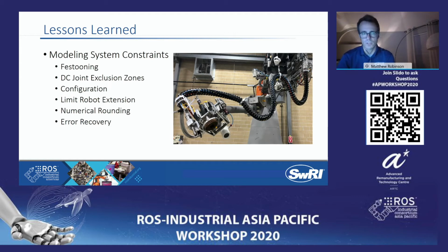Where are the no-go zones with the external axes? In this case, there are 2 additional axes in the one pictured, as well as accounting for all the festooning and cable carriers and other restrictions that the complex EOAT presented, as well as other different techniques for doing dynamic error recovery. So it was a lot of interesting lessons learned that we're incorporating, and we're putting some additional features into the open source tools to account for this. Next.